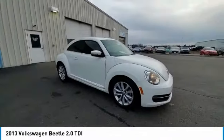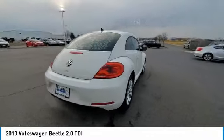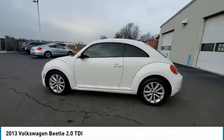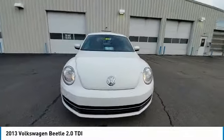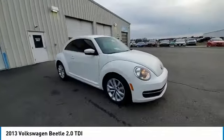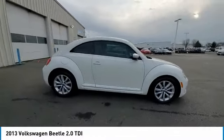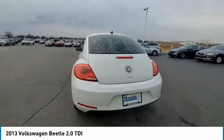We are pleased to show you the 2013 Beetle Sport. The VW Beetle rekindled the magic of its legendary namesake and became a ray of sunshine in an all-too-serious car market. The Volkswagen Beetle is among the top 10 best-selling nameplates of all time, ranking right up there with the Ford Model T in terms of numbers sold. The design of Volkswagen's Beetle captures the essence of the original bug.